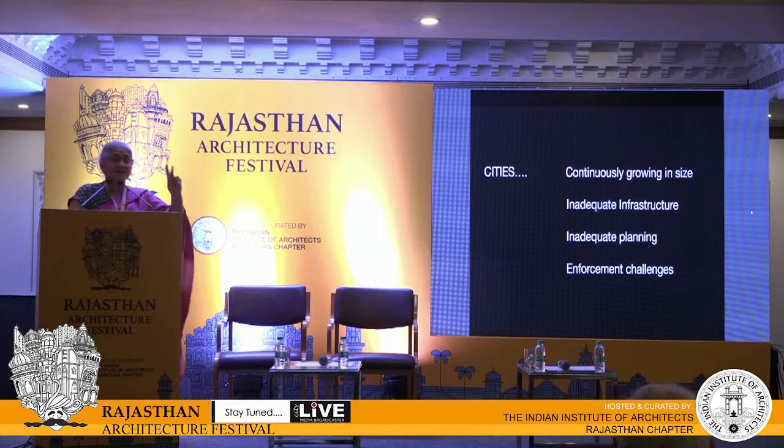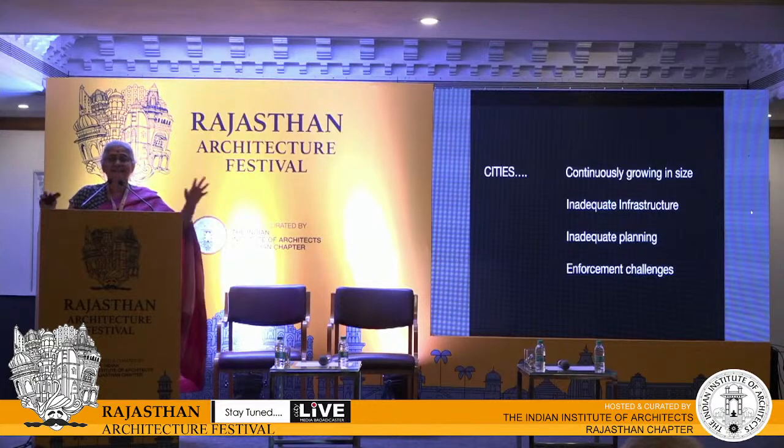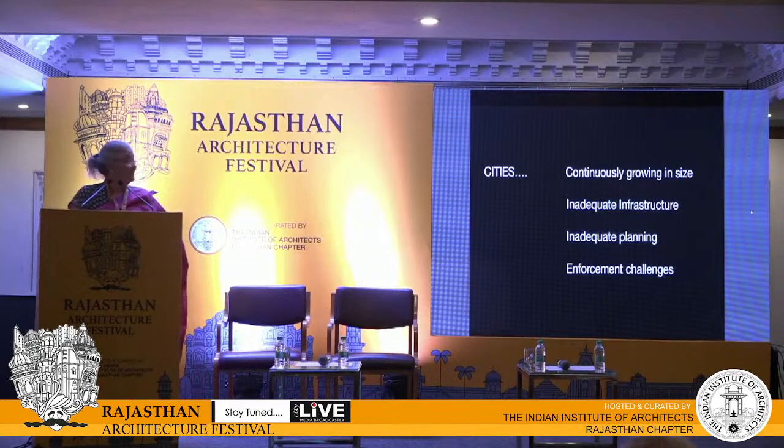So now, last two slides. So cities are continuously growing in size. Even for an individual site, we do a bearing capacity, you do a capacity study. You say that this much density, this much is the infrastructure, this is the water available. For a city, what do we do? It grows endlessly. It grows along all the national highways. Then it has inadequate infrastructure, it has inadequate planning, and it has enforcement challenges. So this is what is facing our cities today.